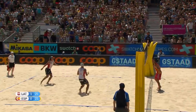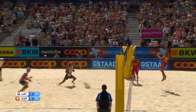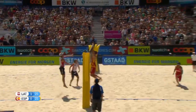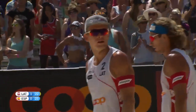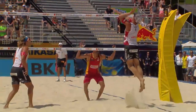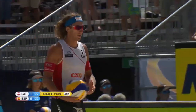Gavira serves to Samoilovs. This time, the attack down the line is covered. Samoilovs sets the ball for Smedins. Oh, he finds a lovely cute angle. And once again, Latvia have match point. Oh, Nick, can you believe it? Spain had the play. They ran down the roll shot by Alexander Samoilovs, and they had an opportunity to put it away, but they just couldn't.